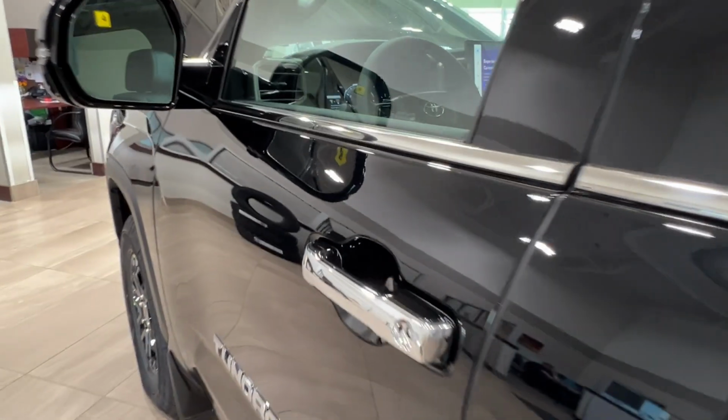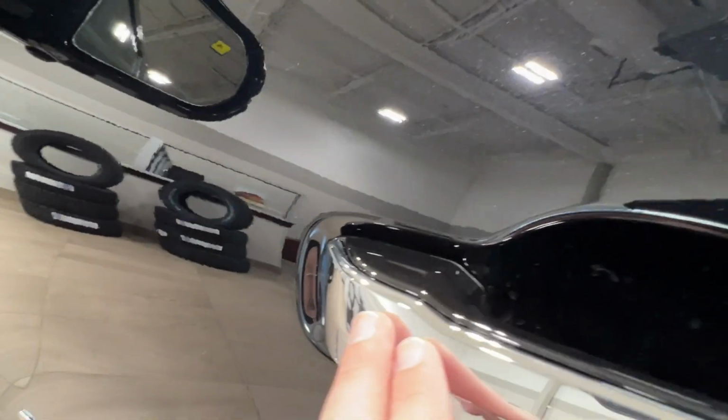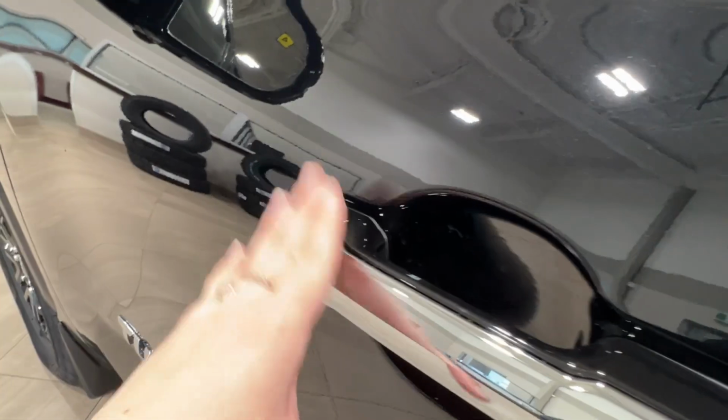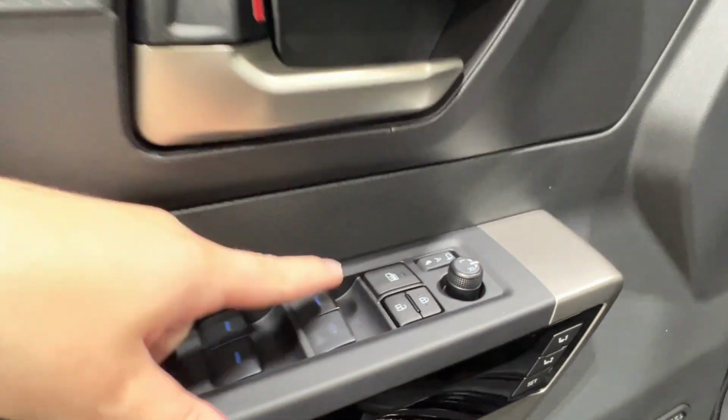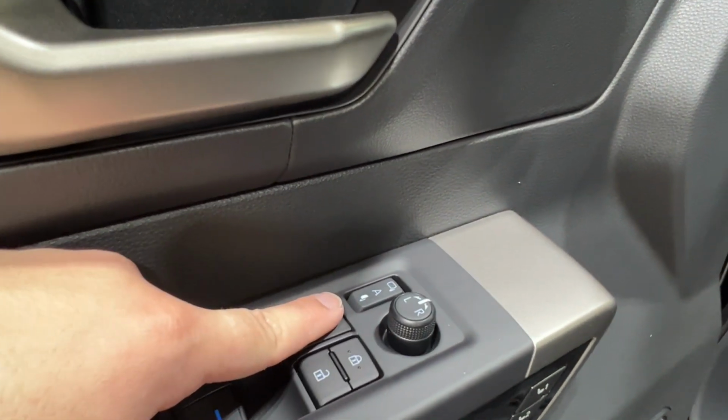Back again now to that little dimple. This guy indicates keyless entry, so if you have the key fob on your person, you can tap your hand here or here to lock or unlock the unit. Inside your driver's door, power windows for front and back, window lock, power lock system, side mirror controls.